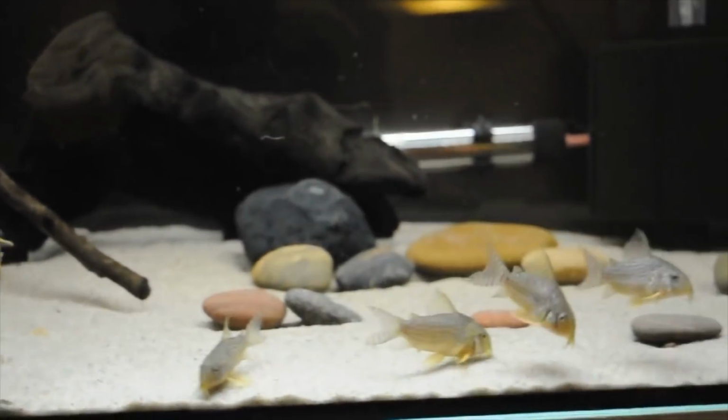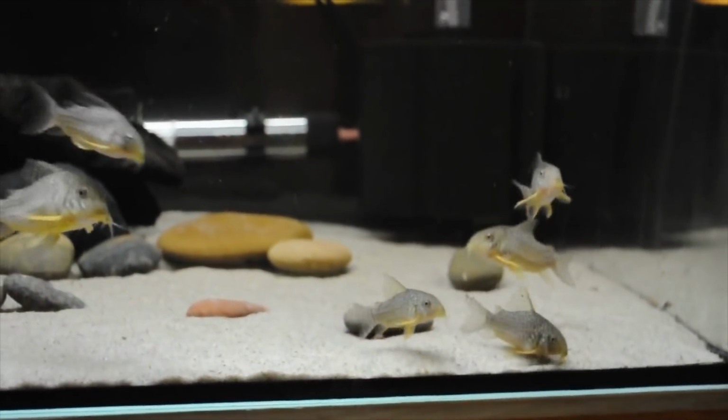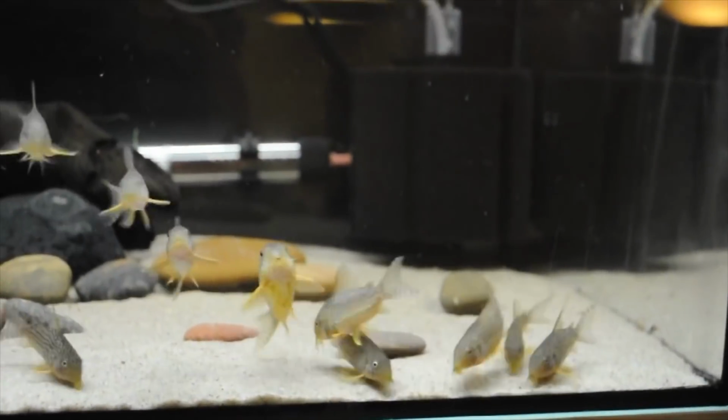Corydoras go great in a community aquarium. They are a bottom dwelling fish, so you can have them at the bottom of the tank with a bunch of tetras and stuff at the top, and they go really, really well together.